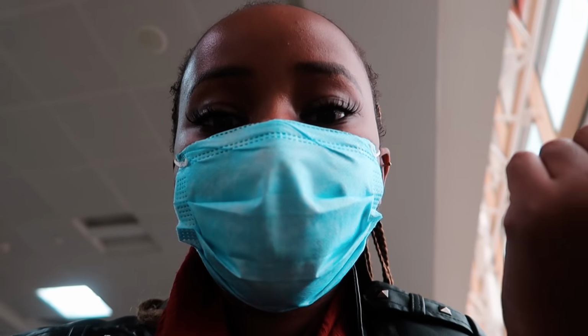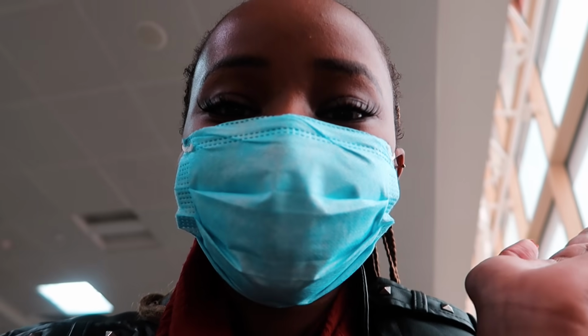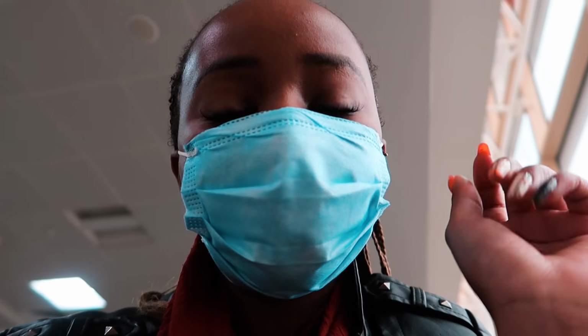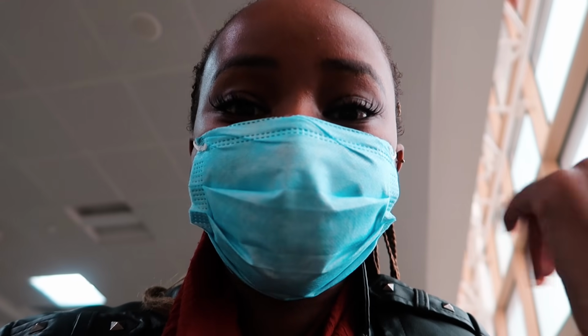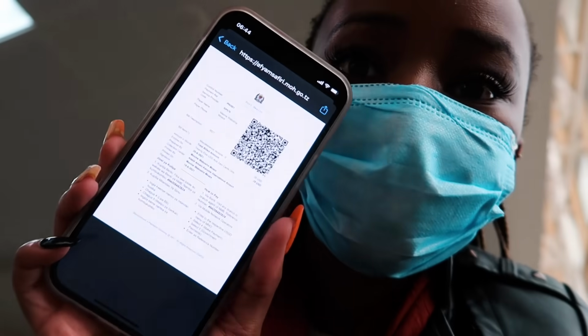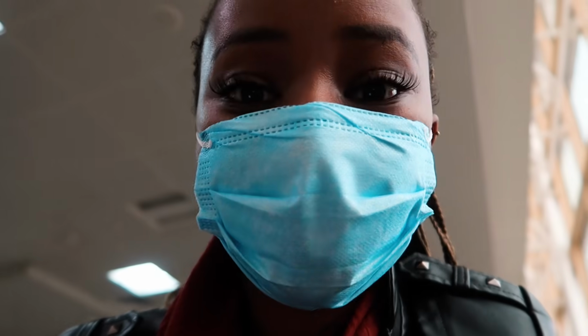And then another thing that happened that we were not expecting was that you have to go to a website called Afya Safiri to fill in a form for Tanzania. So you need this QR code, because at the end let me show you guys how it looks like. You fill a form and then it gives you a document that has a second QR code. This is how the document looks like.